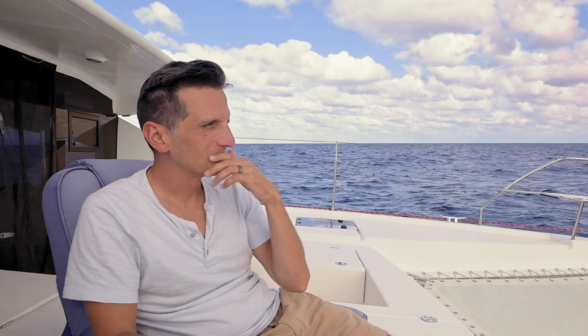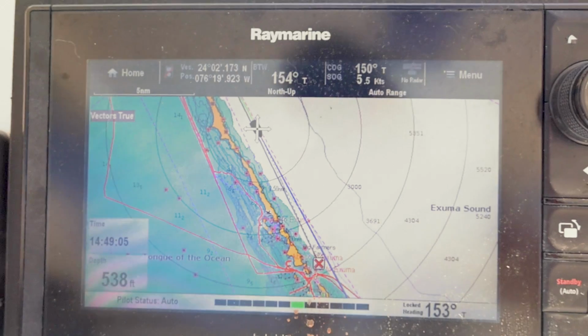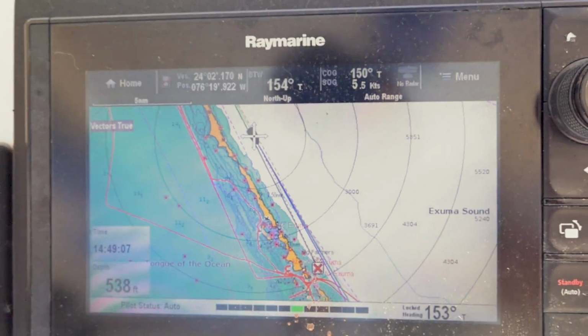Now that we have the Spinnaker situated, what the heck are we doing today? Do you know? So we're trying to make our way south towards Georgetown, and because it's such a beautiful day for the Spinnaker, we're gonna get some miles between us and Staniel, but there's definitely a couple spots along the way between here and Georgetown that we really want to see. We're really excited to stop at, and so that's what we're gonna do.